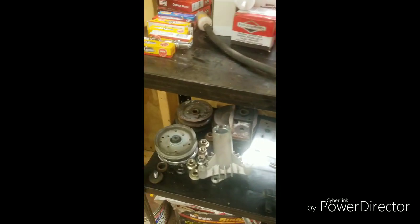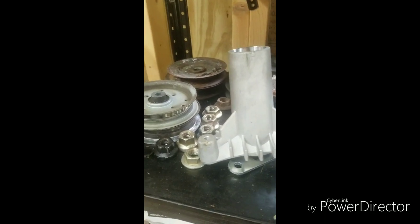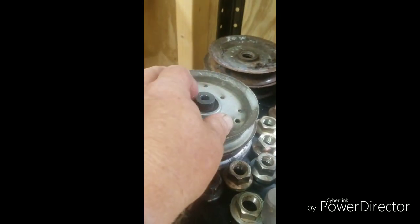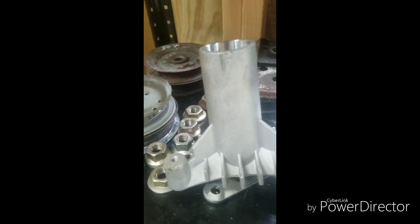But I got some deck parts down here. And guys, on your pulleys, I'm going to show you this too. These pulleys, some of them are different sizes. And see, this little one right here is a little bit smaller than the one underneath it. These are just old used pulleys, but the bearings and stuff are still good. Like in these, the bearings are still real good. I spray those down with Deep Creep, keep them lubed up.